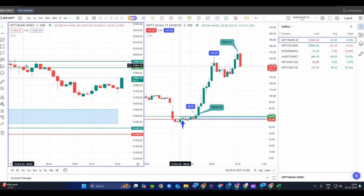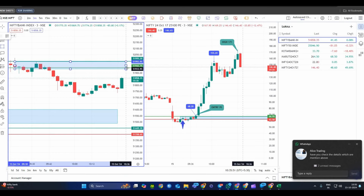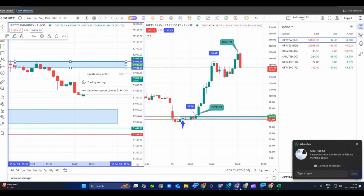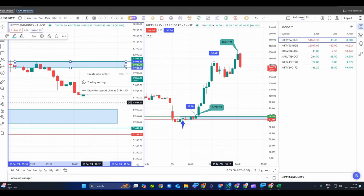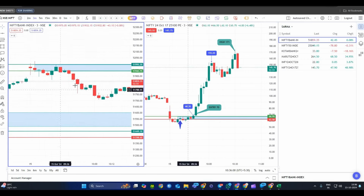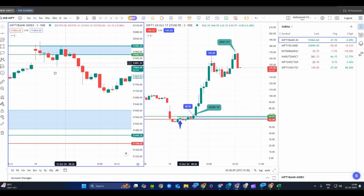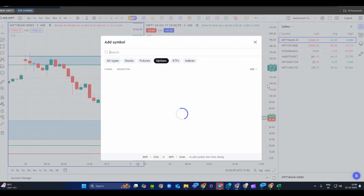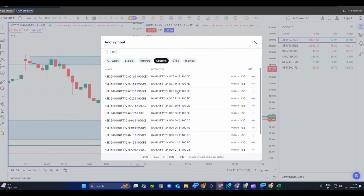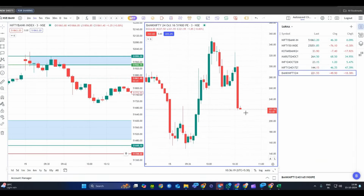Here this zone formed, and I'm marking it for your convenience. Here it is, there is the zone, and the zone was broken down, and you can see here is a breakdown. So the 51,900 put option also works. Any put option you can take, the 51,900 put option. Let us see that.